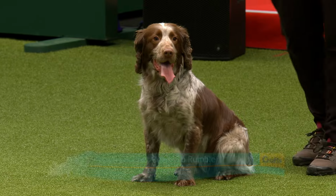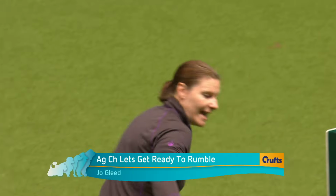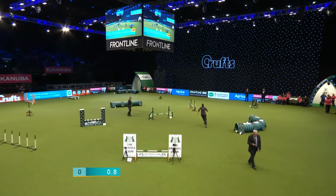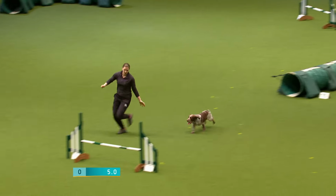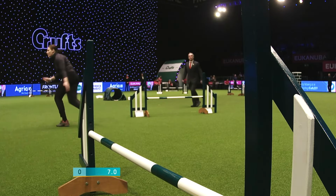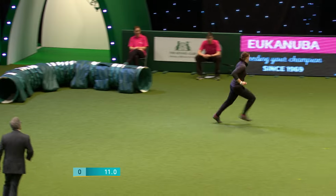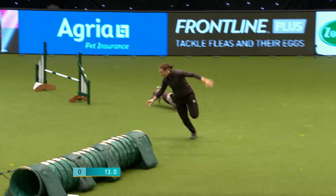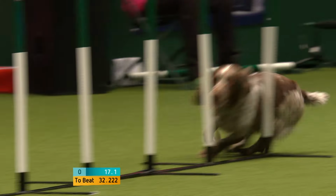So next to go on the line, this is Joe Gleed with Rumble, Springer Cross Cocker Spaniels. Experienced dog this is. And racing down to that tunnel. This is agility champion. Let's get ready to rumble. Flying down to those weaves, into the poles.